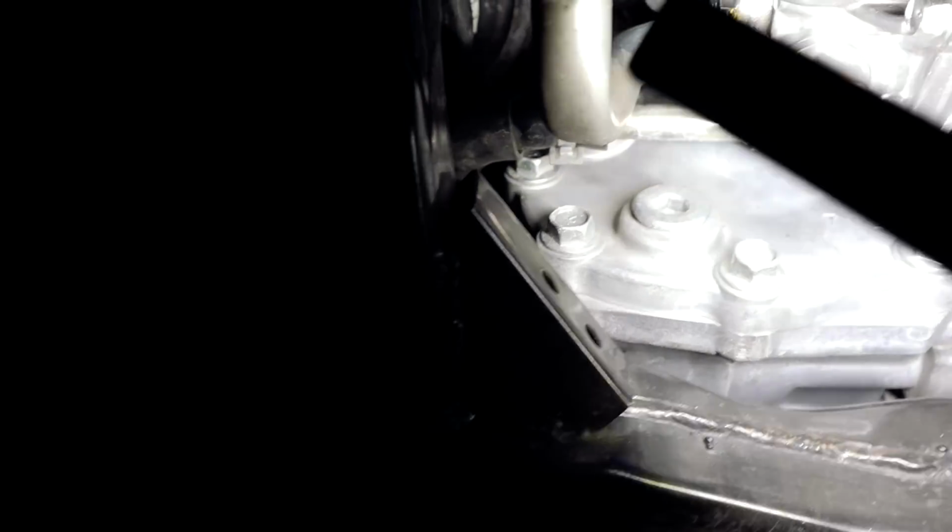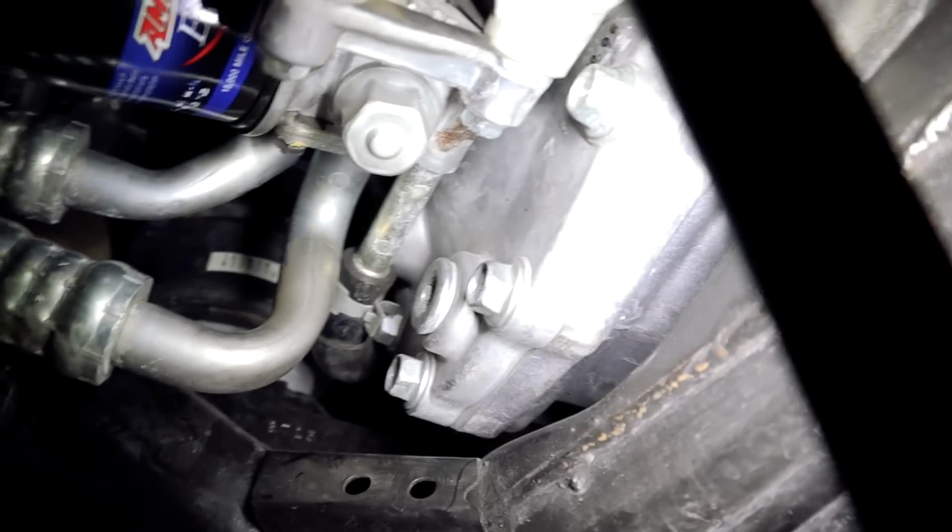Now moving on here towards the front. So here we have the oil pan. Here's the drain plug. And then here is the front differential. So there's the drain plug, and then the fill plug, that one is hard to see as well. So it's above these oil cooler lines. I'm not sure if you guys can see it from this angle.